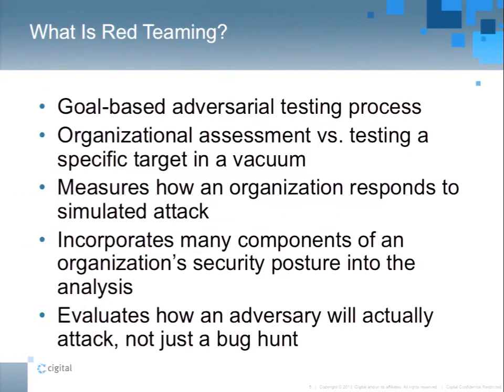It's more of an organizational assessment versus testing a specific target in a vacuum. So, if you're doing a pen test or any kind of security analysis on xyzbank.com, you're oftentimes just looking at that one little slice of the organization. So if you find a vulnerability in that site, we don't really know what the risk is to things external to that site. So in doing a red team assessment, because we have a much broader scope, we can see how one issue over here may impact things way over here in the organization, and you may not be able to connect the dots if you're too close to the problem.